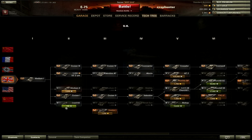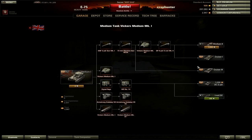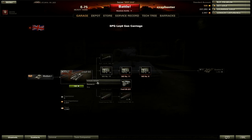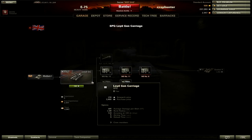I'm going to have to commit sin. Has my medium got any experience on it? No. Okay, so there's the Lloyd gun carrier, and it looks ugly. Let's see what this thing's history is. Purpose mount 76mm gun on the chassis of the Lloyd carrier artillery truck, developed from 1940. So basically, this is your first piece of artillery, and it looks like a piece of shit.